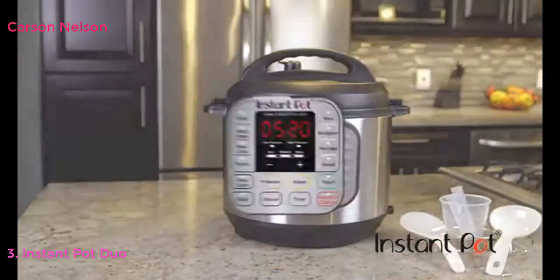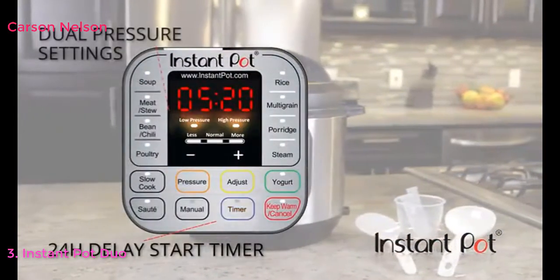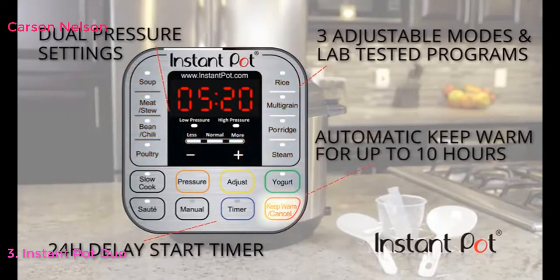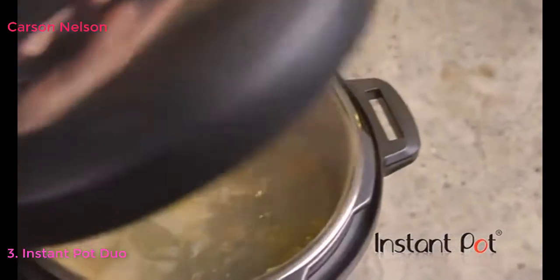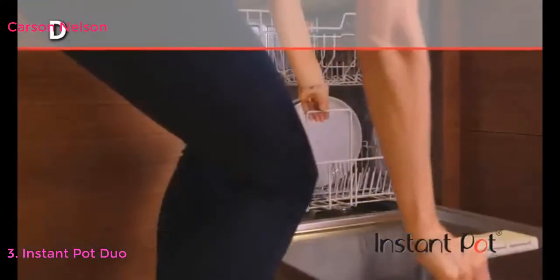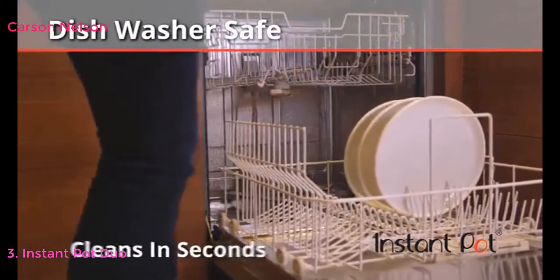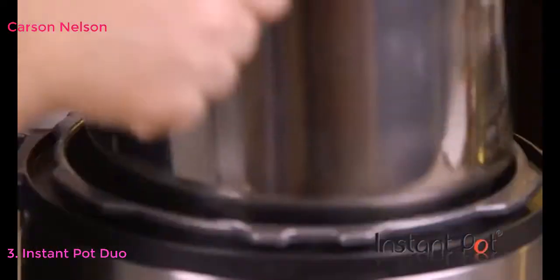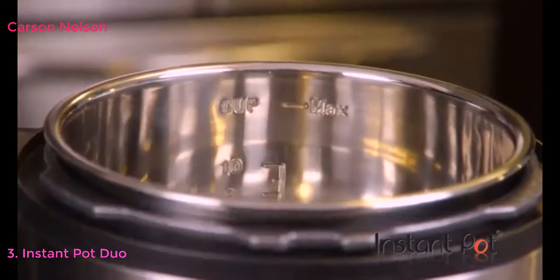Features of the Instant Pot include a delay start timer, dual pressure settings, 3 adjustable modes for its lab-tested cooking programs, and an automatic keep warm. Your food will be ready when you're ready to eat. It's perfect every time. The dishwasher-safe stainless steel cooking pot, as opposed to the one with PTFE non-stick coating, only adds to Instant Pot's substantial health credentials.